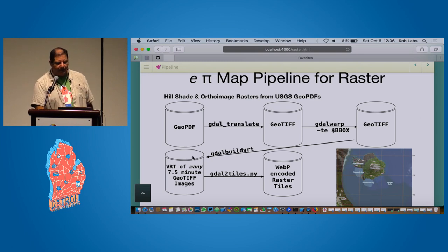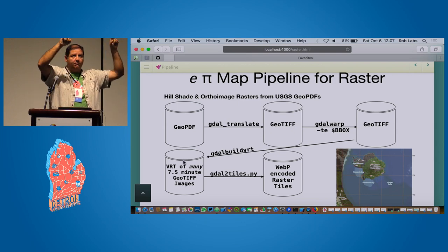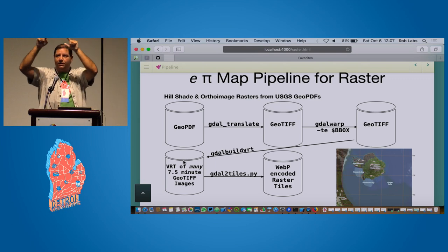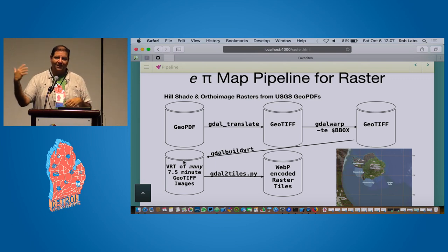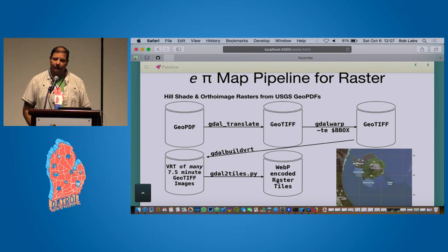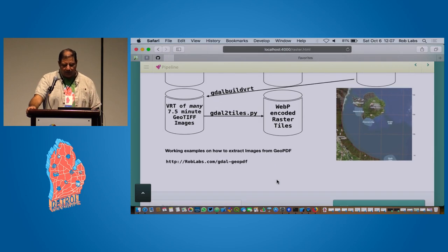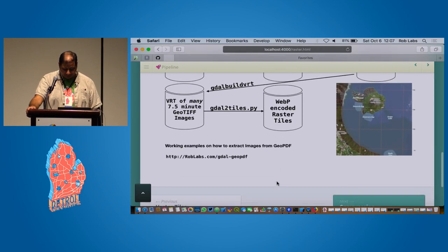So this step down here is this GDAL build VRT virtual format. What you want to do is tile virtually this 7.5-minute quadrangle and this one and this one and this one, and then start cutting it up for what you need for the ortho image data or the hill shading data, shaded relief. And then that last step is this WebP encoding. So I don't do PNG, like I said, but it's possible if you wanted to. And all these process steps I've documented open source.